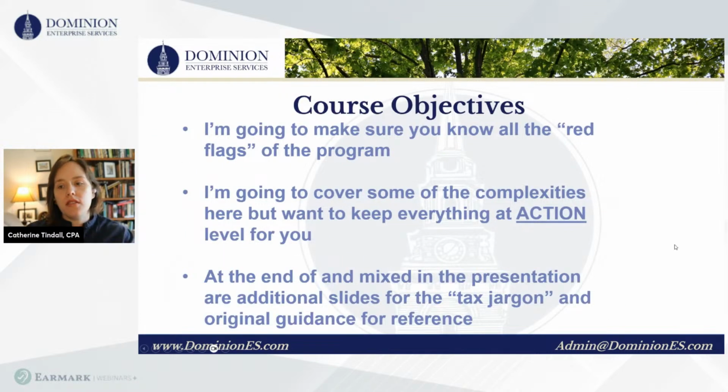So my course objectives today, I'm going to make sure that you know all the red flags. I deal with a lot of different client scenarios, and I'm really more interested in keeping things at action level. I have a lot of slides to get through that are going to have a lot of dense information, but I'm going to try to keep everything very high level and more conversational in the presentation, because you can always go back and look things up. I want the red flags to go off at the right time for you to know, hey, I need to look into this more. Oh, this doesn't sound right to me. That's more what I'm interested in. But in the slides, you'll have a combination of the original guidance and all the tax jargon and citations that you want.